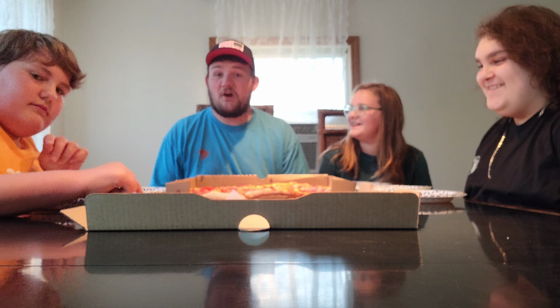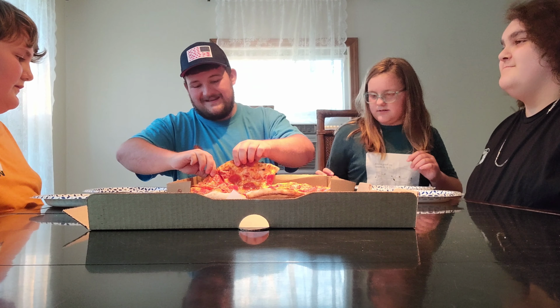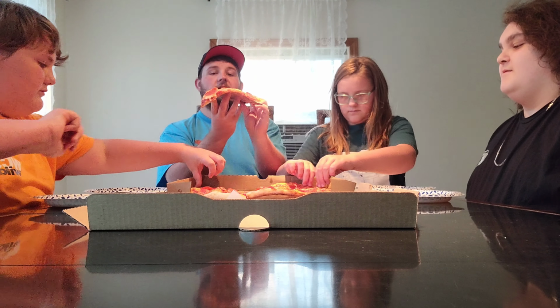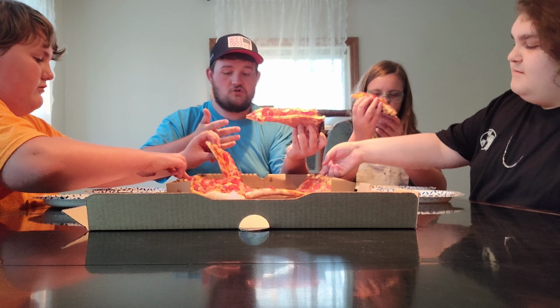Go get some paper plates. Okay. Alrighty, so we are ready to try this pizza. I'm taking this piece because, well, I bought it, and it's the largest slice. Of course. I like pizza. Are we all taking a bite at the same time? Sure, why not?